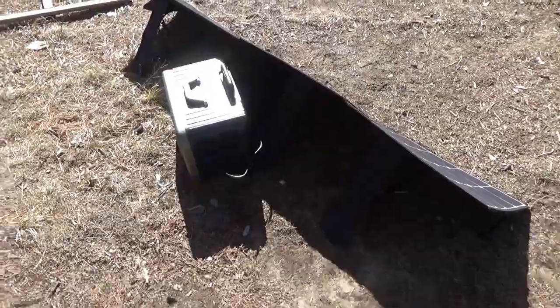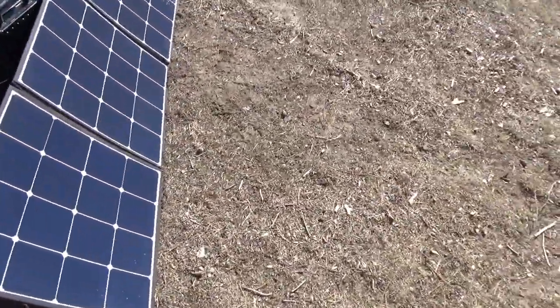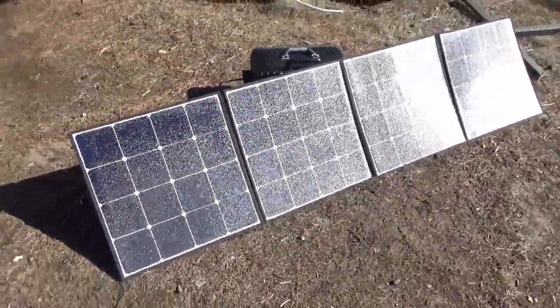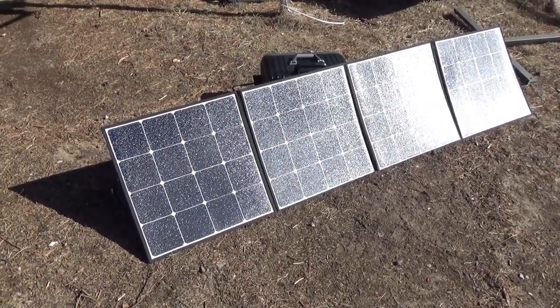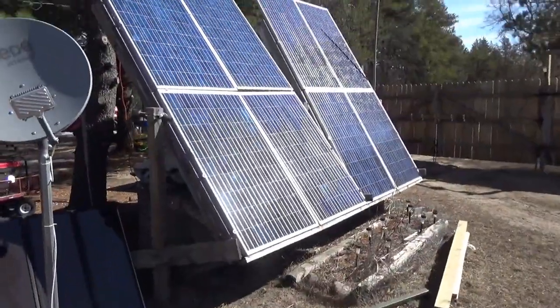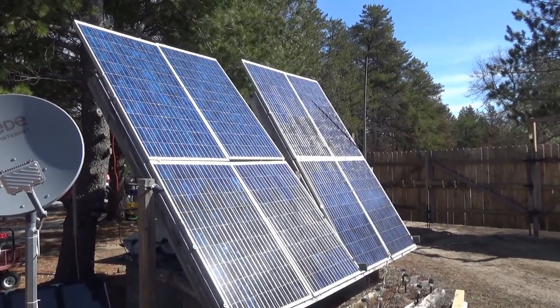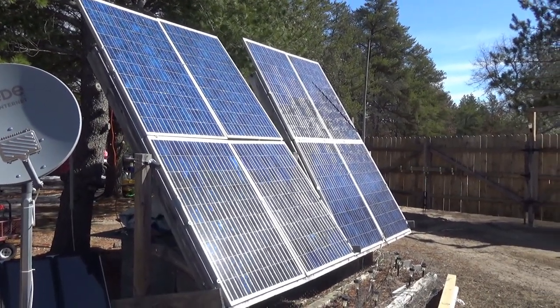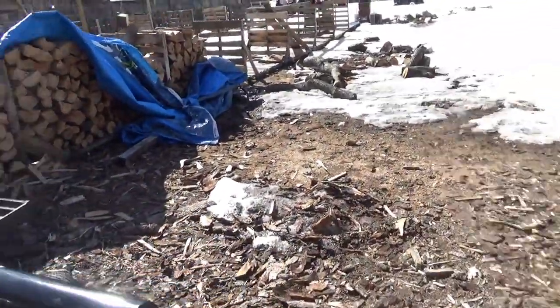Spring is in the air. It's melting, finally. I already got the Van Powers generator out in the sun, charging up, and I've got some awesome experiments. I'm excited, and I'm sure you will be too when you see what I have planned for this. And the big boys are doing their job. I'm going to have to remove that pole, put the shadow up there. The big boys are pumping some power. Boy, that wind is brutal out here.